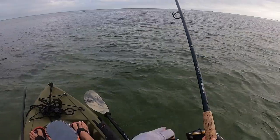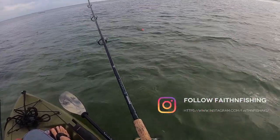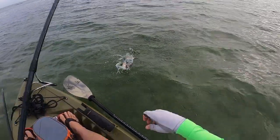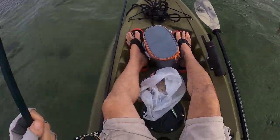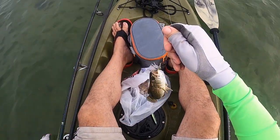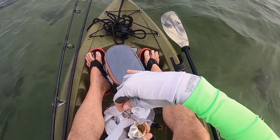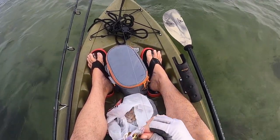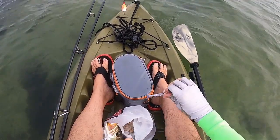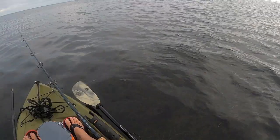Fish on. Another trout. They all seem to be about the same size. A voodoo shrimp. I'm getting it done. Just need something bigger.